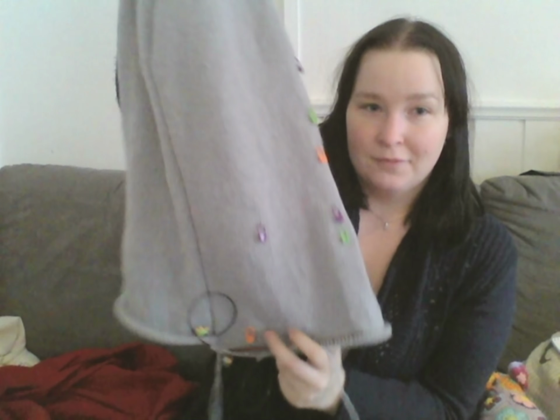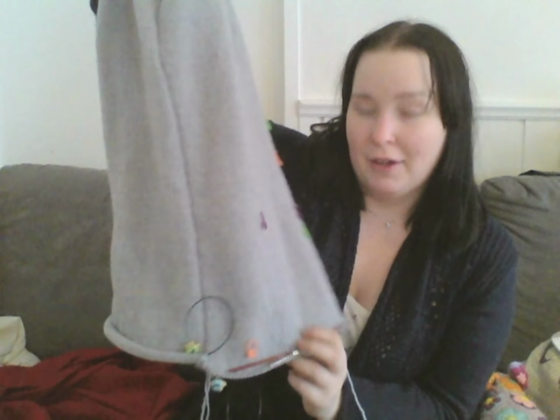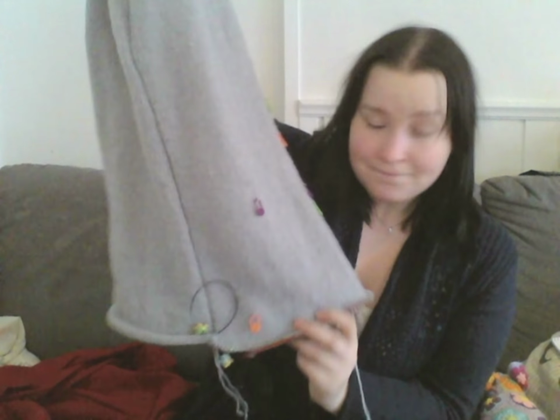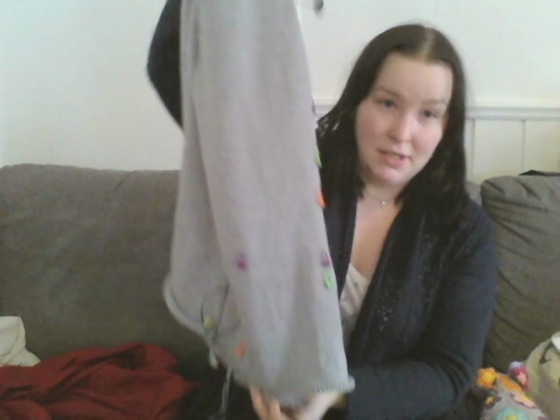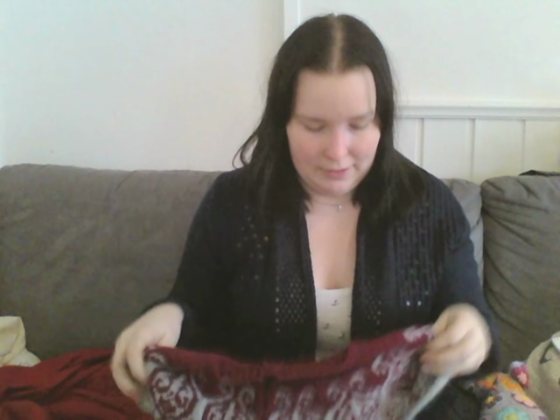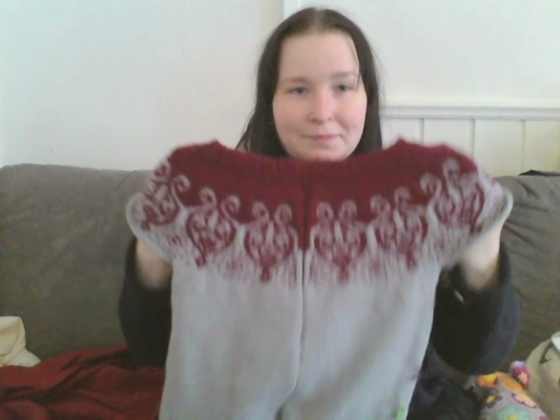So now I need like 5 centimeters, almost 2 inches maybe, including the ribbing, then the body is done. So I have lengthened it as I told you last time. It's going to end mid-thigh when I'm done. Then I'm planning to cut it open, do the bottom band and arms. So it's closing in at least.